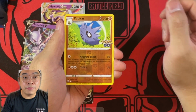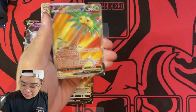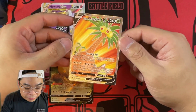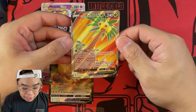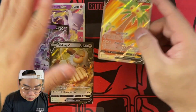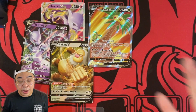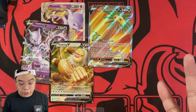All right, to end the video, last pack magic, 1, 2, and 3, and we get an Executive in Alolan. Executive V here, a full art here. You guys have to feel the card. It does feel thicker for some reason, but that's it for English versus Japanese Pokemon Go set.